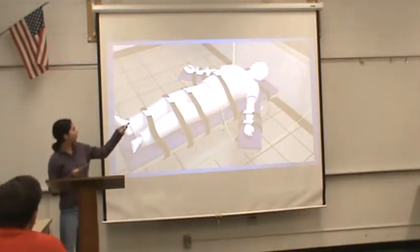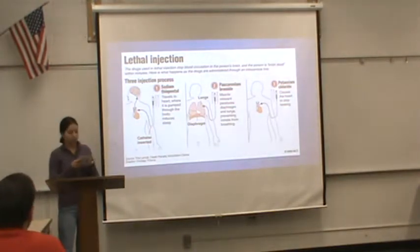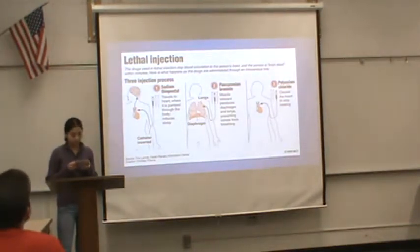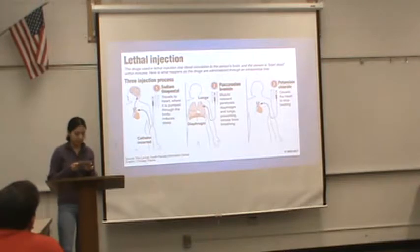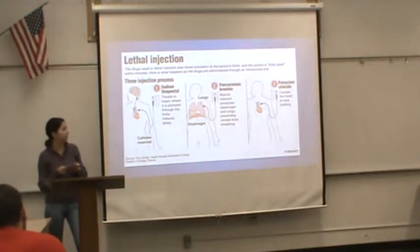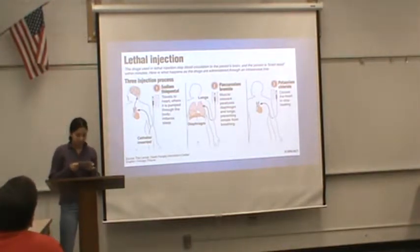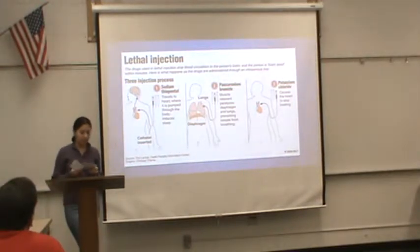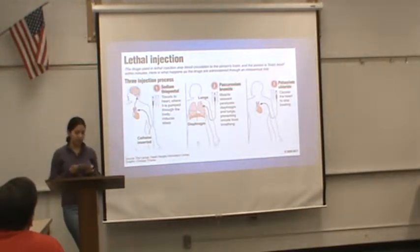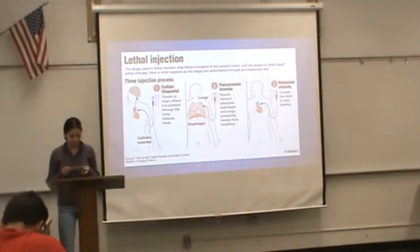So basically that's how they strap the inmate, and then this is what they do. The inmate is injected with sodium thiopental, which is an anesthetic that puts the inmate to sleep. So that's the first part. Next flows the pancuronium bromide, which paralyzes the entire muscle system and stops the inmate's breathing. Finally, the flow of potassium chloride stops the heart.